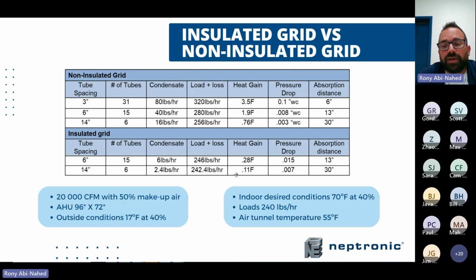only way for us or anyone in the market to give you a shorter absorption distance, we need to add more tubes. So let's say in this example, if you told me you have 6 inches instead of 30, for me to be able to give you the same capacity, I need to give you 31 tubes now instead of 6 tubes. So as a first cost, your customer is paying much more money. As a running cost, he's losing much more on energy because now he's condensing 80 pounds per hour instead of 16. And he's adding 3.5 Fahrenheit of heat gain. So that's huge. So keep that in mind. It's important.